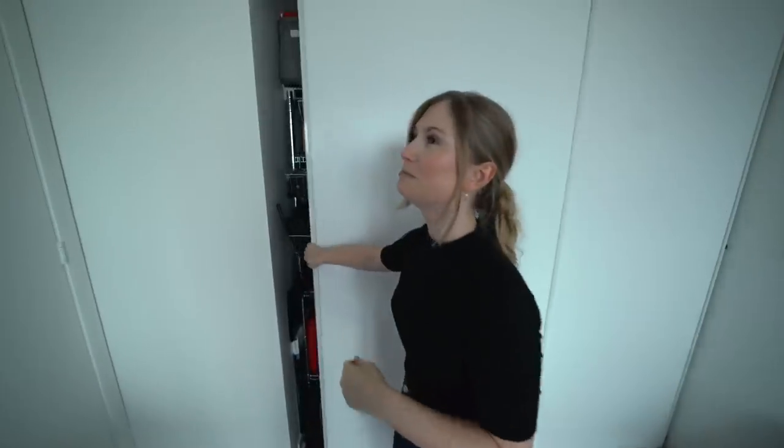So because we live in a two-bedroom condo in Toronto, we're a little limited when it comes to storage, and although we try our best to Marie Kondo the crap out of our lives, this is one of the main storage areas, so it's very full. Let's take a look. I'm scared to show you this a little bit. It's not that scary.